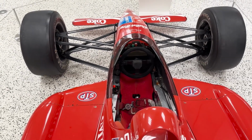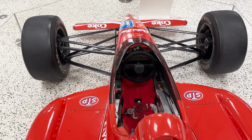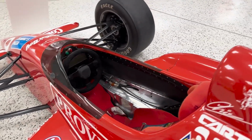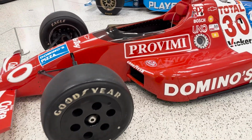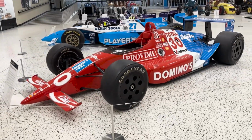I mean, you guys have hard times finding people that sit in this car when you need to push it around. Yeah, that too, and we do not have it actually left to go on display, but I know Bobby Rahal's '86 March, he always said he'd have to cut down the seat and almost be sitting on the tub because of his height. So that's a big difference now.